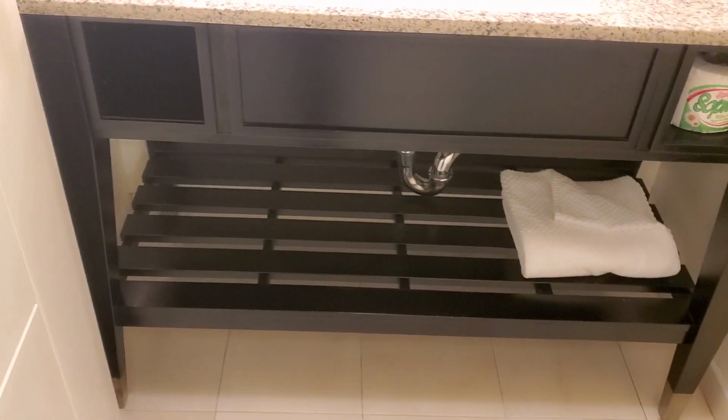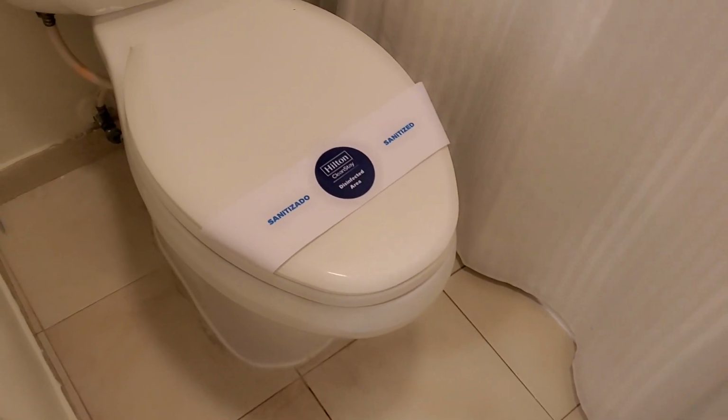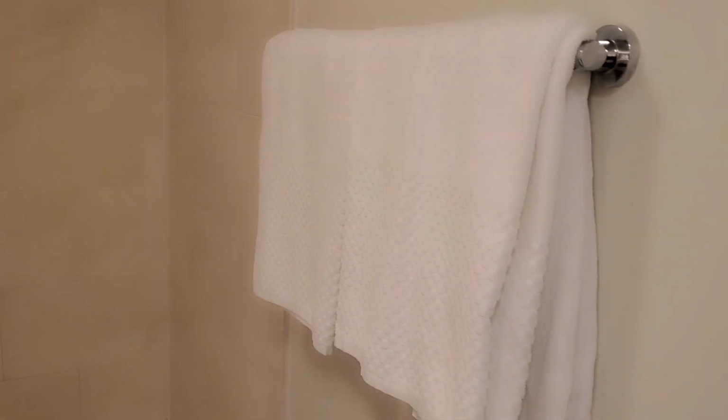So under here we have storage areas. Toilet was clean and sealed as well. This is the shower. We have some towels here.